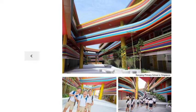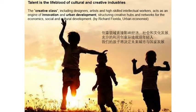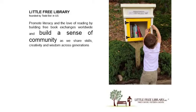If you see, this is Singapore, not my work, but this is a public school, Nanyang Primary School in Singapore. As you can see, they already look interesting. We all know the importance of a creative environment in nurturing our young minds. Our kids will definitely determine the future of our nation. So the question is, how can we help with these kinds of ideas?